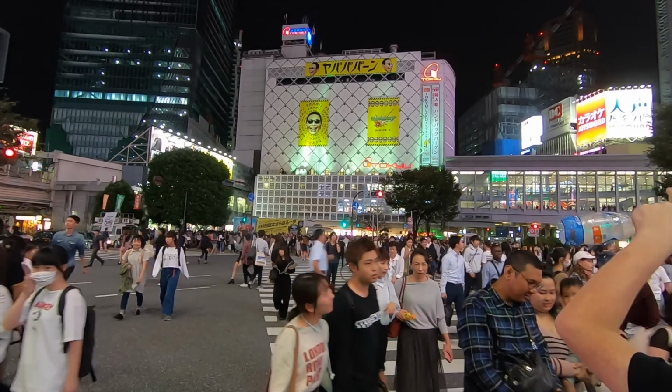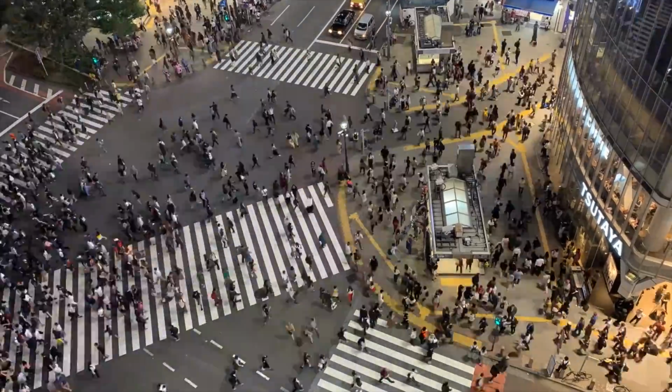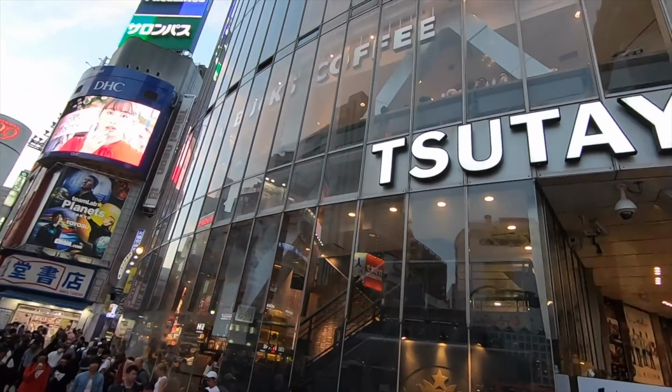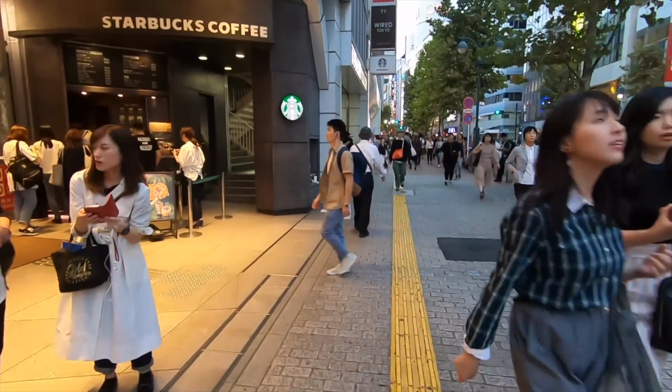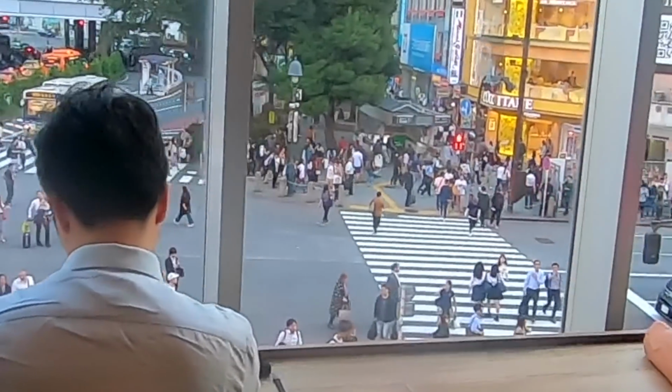Shibuya is a 5-way intersection where everyone crosses at the same time, and nothing gets that point across like a great overhead shot. The easiest way to add a little height to your Scramble is by walking up to Starbucks, which looks straight down at all sides. Do yourself a favor and bring a little tripod to put on the ledge to steady your time-lapse shots.